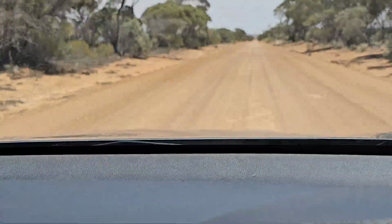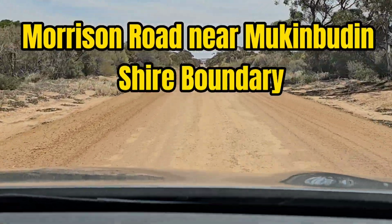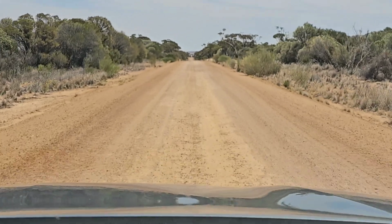This is Morrison Road. It's an excellent road, and I'm going to link back up with the road to Mukinbudin, but this one is excellent. You can easily sit on 100 on it.